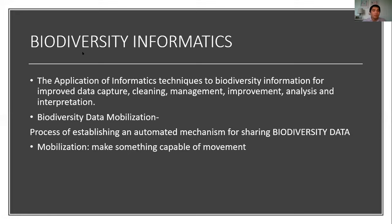So this project mainly revolves around biodiversity informatics, not to be confused with bioinformatics. Biodiversity informatics is the application of informatic techniques to biodiversity information. It helps improve data capture, data cleaning, data set management, and analysis and interpretation. Then there's biodiversity data mobilization, which is different. Mobilization is the process of establishing an automated mechanism for sharing biodiversity data. Mobilization means we are making something capable of movement. So literally, the data from our collections that is hidden away, we move it outside. And we'll try to share it with the outside world, to the world.